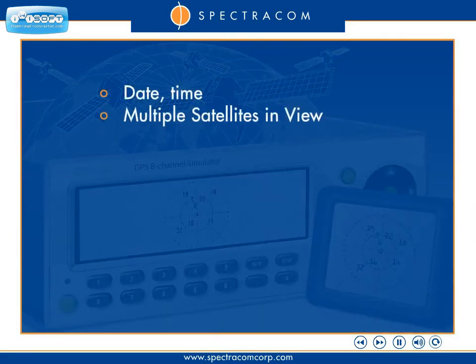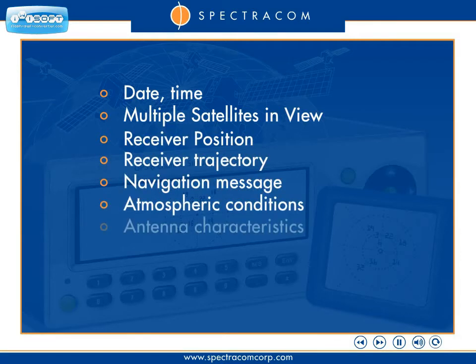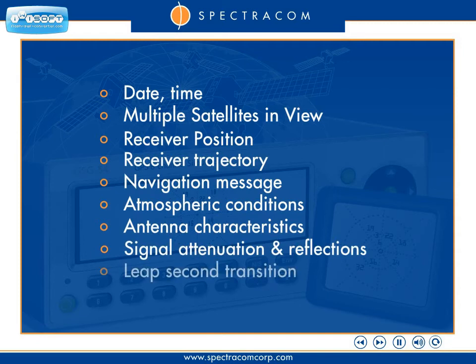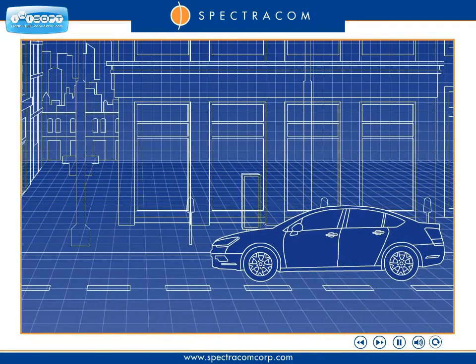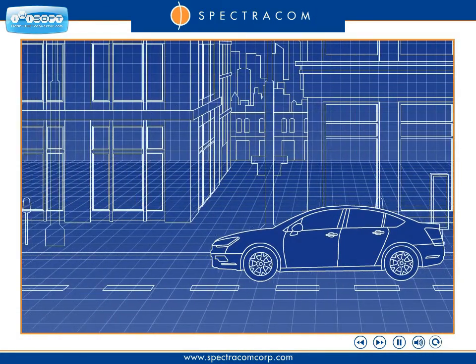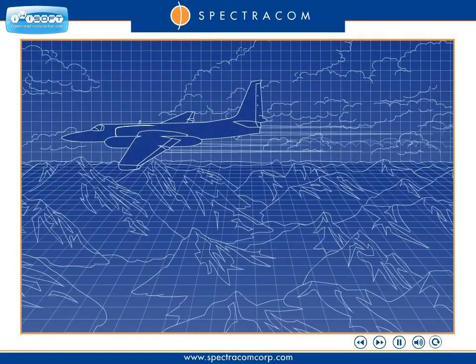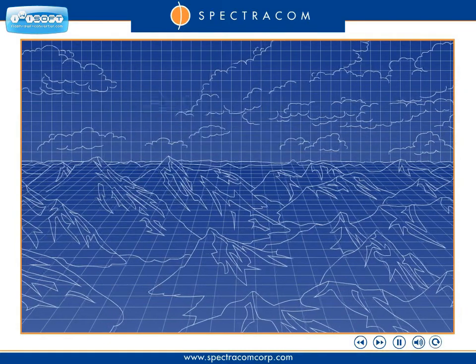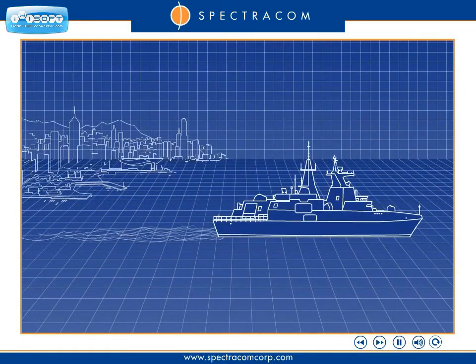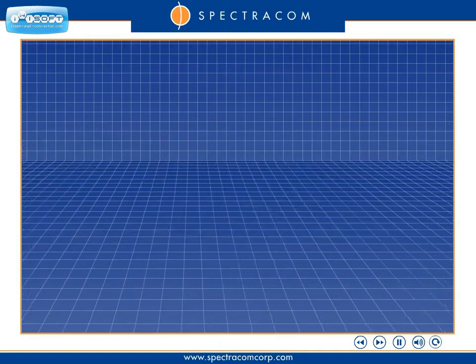GSG constellation simulators model all these properties, including signal transit time and relativistic effects to test a receiver's ability to operate under a wide range of conditions. You can validate the signal level required to acquire and maintain a position fix. Simulate the motion of high-speed aircraft or missile trajectories, including rapid changes in direction. Test anywhere in the world, right from your bench or manufacturing line.